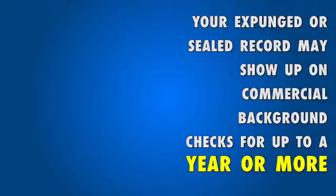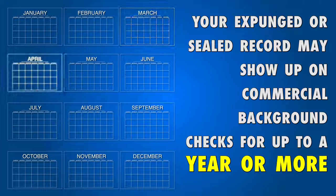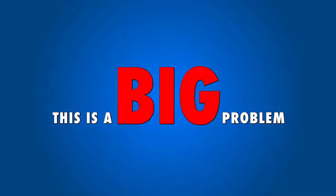This means that commercial background check companies, who often acquire criminal records just once a year, won't know about your expungement or sealing until they do their annual update. This means that your expunged or sealed record may show up on commercial background checks for up to a year or more. This is a big problem.